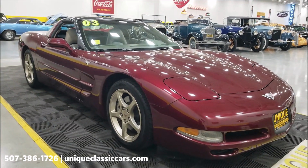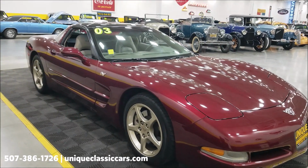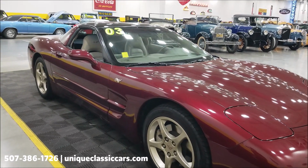Underneath the hood, 5.7 liter V8, power steering, power brakes, AC blows cold, would have a 4-speed automatic transmission with overdrive.